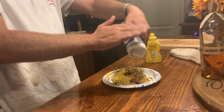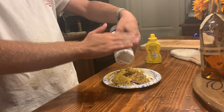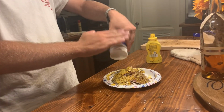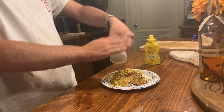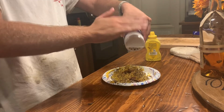Just like that. The mustard is more of a bonding agent to help the seasoning stick to it a little bit better. The mustard will cook out. You're not going to taste yellow mustard at the end of this. And if you do, you didn't cook it long enough.